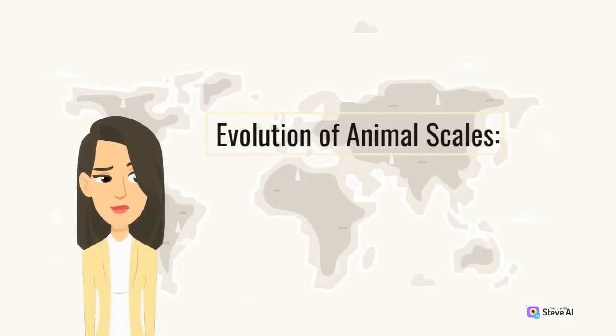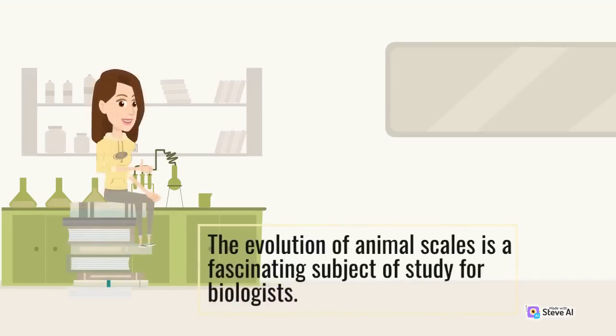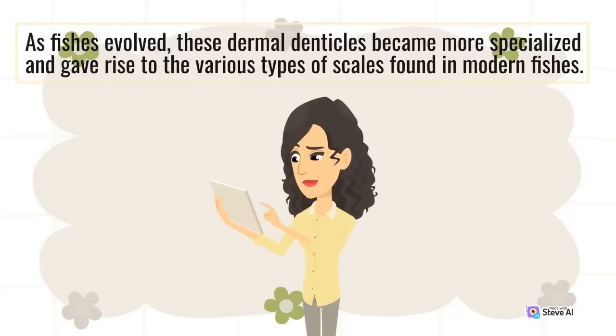Evolution of animal scales. The evolution of animal scales is a fascinating subject of study for biologists. Scales are believed to have evolved from dermal denticles, which were bony structures found in the skin of early fishes. As fishes evolved, these dermal denticles became more specialized and gave rise to the various types of scales found in modern fishes.